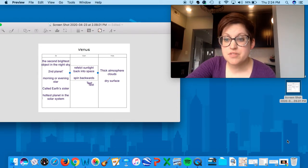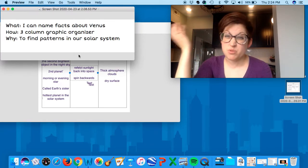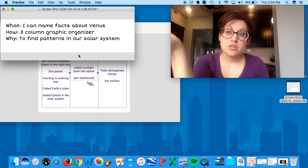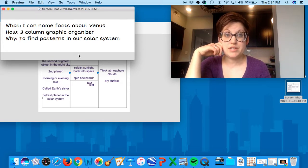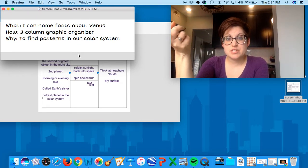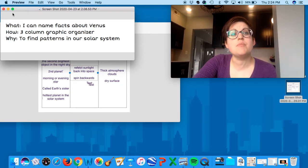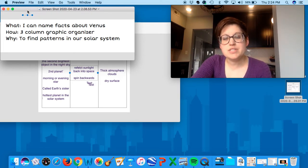So we have a lot of things that are very different than what we learned about Mercury yesterday. Like Mercury had a very weak atmosphere. So today we named some facts about Venus using our 3-column graphic organizer in order to find patterns in our solar system. So you're going to head over to Seesaw and complete a Venus activity where you're going to be identifying some facts about Venus.